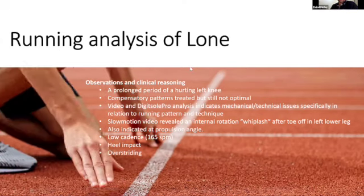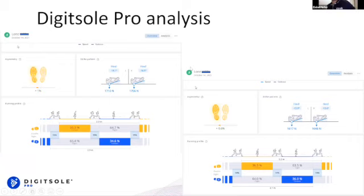So going on, this is a clip or a screenshot from the Digitsole Pro dashboard, where we get the information to explain and observe from the examination. What you see here is Lone at the first visit, and this was the first revisit 5 months after she visited me the first time. The first one was on the 14th of October last year.